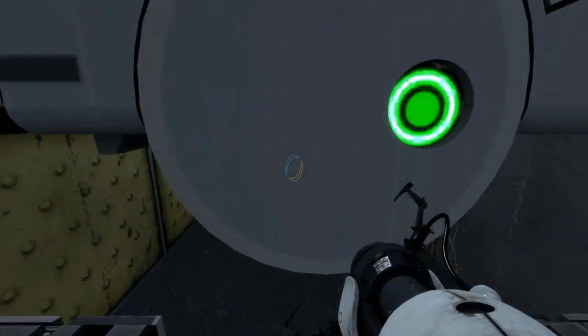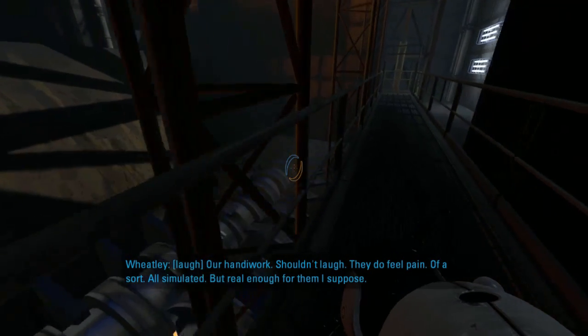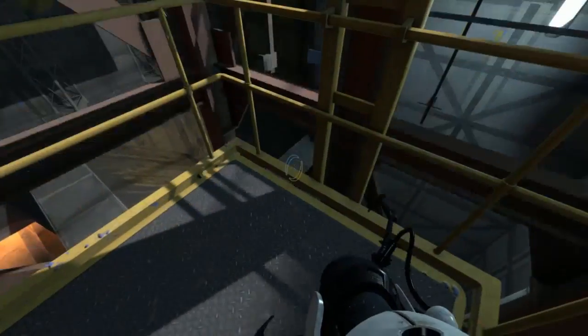Why would they build Aperture Science? Like, there's our handiwork. I shouldn't laugh, really. They do feel pain of a sort. Don't stimulate it, you know. So basically, we replaced the thing that had all the good probes with the defective ones.